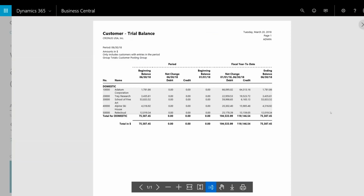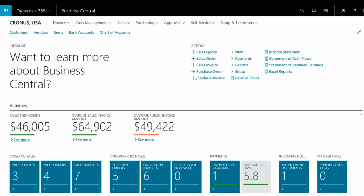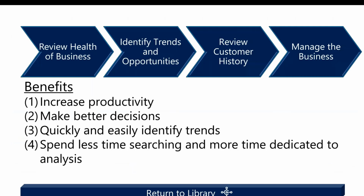Again, it makes it very easy, particularly for new users. In fact, even as we have been trying to learn this product, we use that feature all the time to know where to go as we get used to the product, or as new people are getting used to the product. Okay, to summarize, as the owner, we looked at how Business Central can help you improve your productivity, make better decisions, identify trends, find information easily, and get the information you need to manage your business.